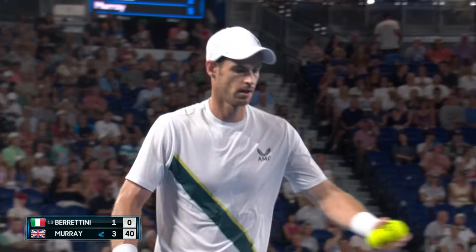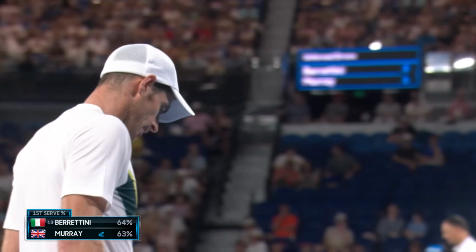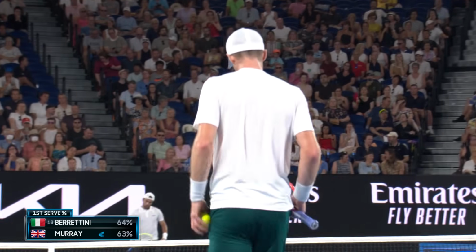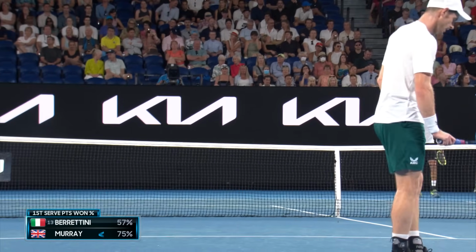Andy's doing a really good job athletically at the moment. You can see 40 love. He looks like his body's alert, and it's, you know, jumping around using that forehand. You can see there's a lot of bounce and energy out of his legs right now.